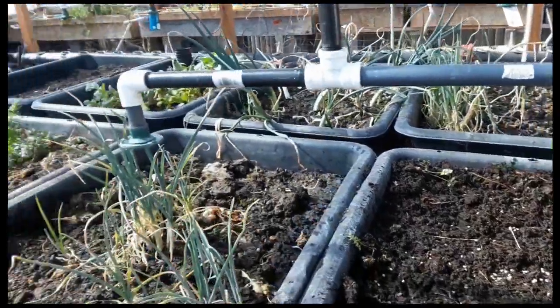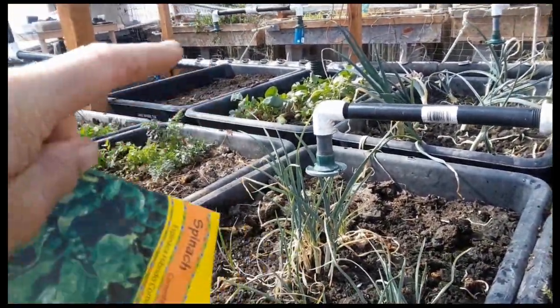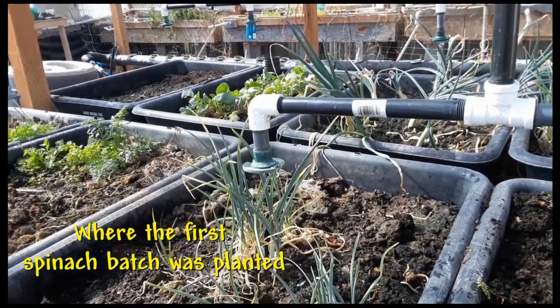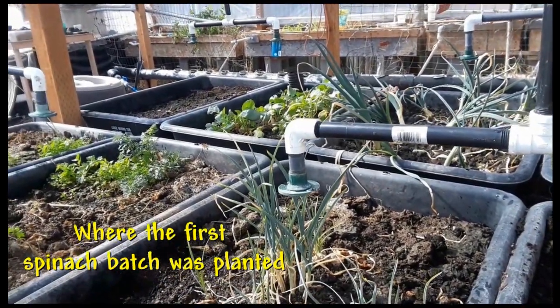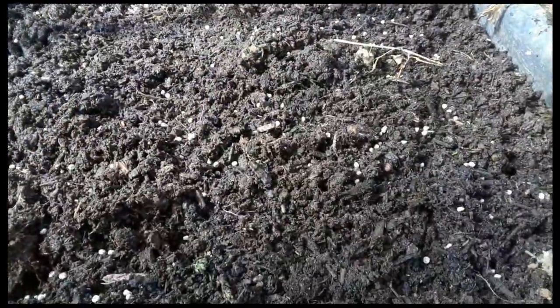Now, just so you know where they're at, I'm standing here on the back, or over here. This was another grow bin where I put spinach in the opposite corner. There's another one.